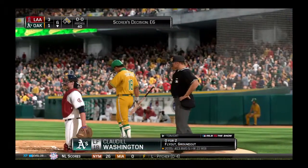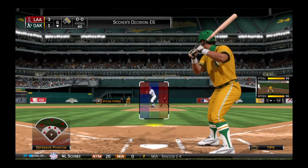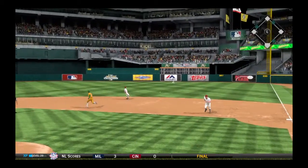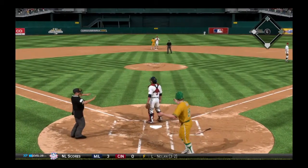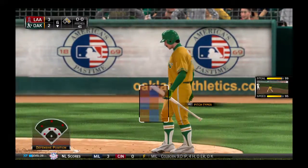Claude Washington will stand in, and after the error, that certainly changes the scope of this inning around. Yeah, you were looking at maybe 2 outs and nobody on. Now it's 2 on and nobody out. Meanwhile, this ball gets down. It's a base hit. The throw home. And that'll take the run from second as the lead shrinks to 1 at 3-2 now.